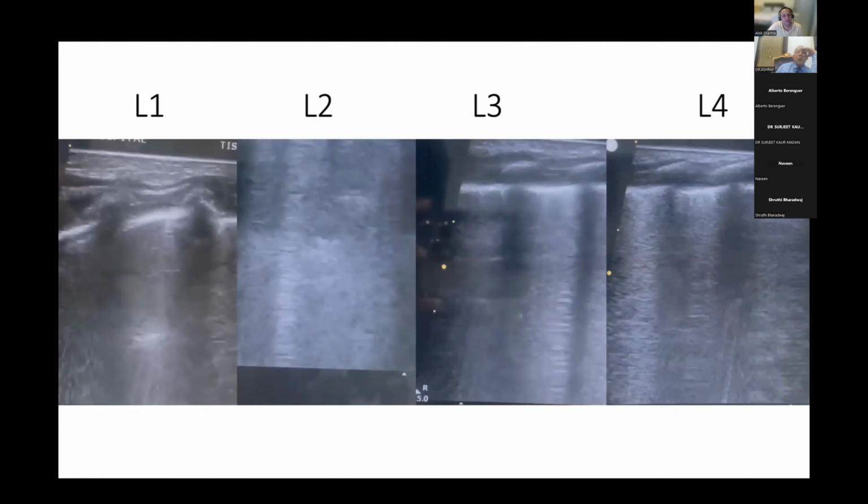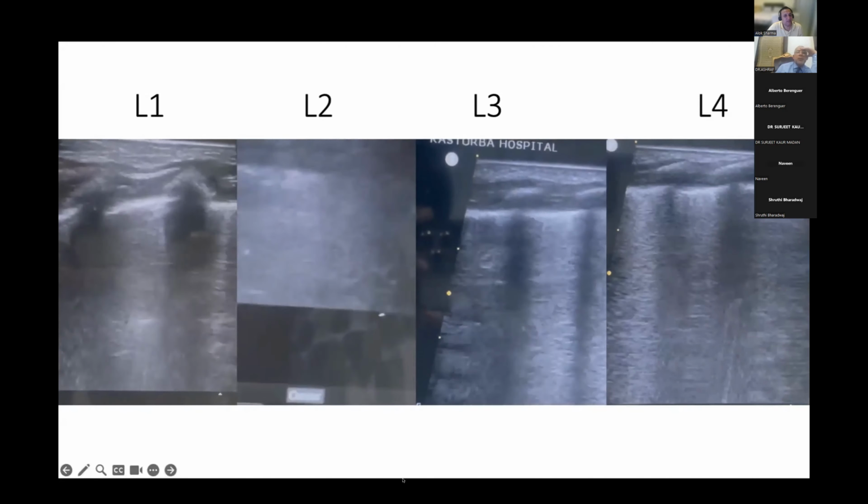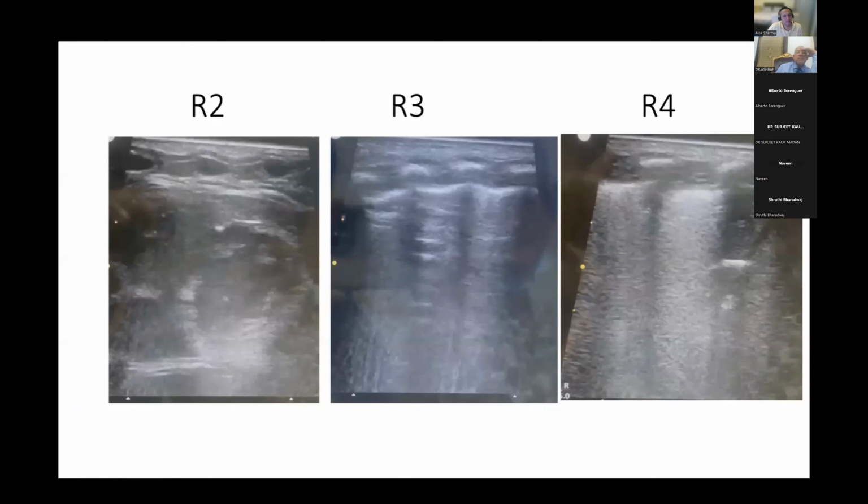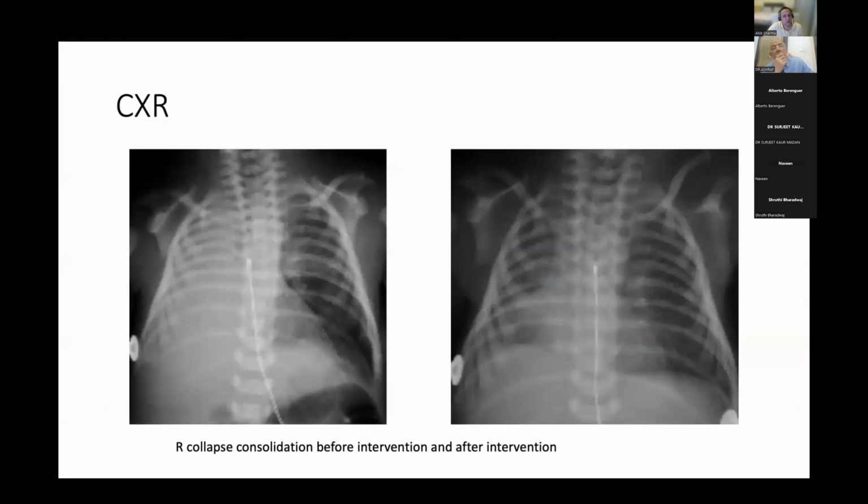Well done. But let's just go back to the X-ray. Let's let everybody have a look at the X-ray. So it's just to kind of see that you saw nice aerated lung in R3, alternating with a significant collapse consolidation and mediastinal shift. So it just goes to show how good ultrasound can pick up very much the pathology that you see on chest X-ray, and sometimes tell you even more. So well done, Shruti. Very good images. Thank you.